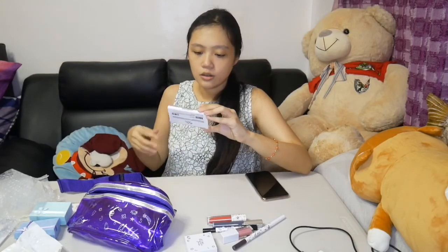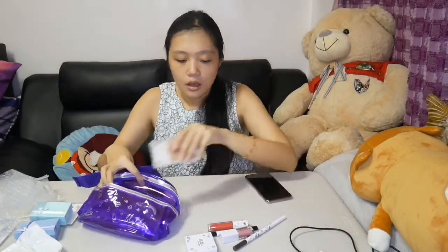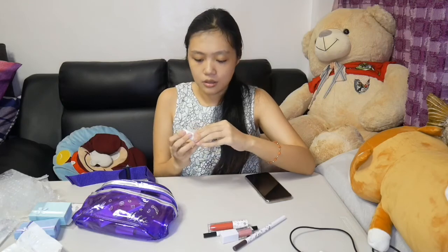Also, I got this Stardust palette, which is a highlighter. See, we got a rose gold color, a bronze color, and a Stardust white color. I got this Caroline matte liquid lipstick in a shade of gray. It's free. I also got this one, which is the Blythe face palette. So inside we have different shades. I bought the neutral colored one because I'm more of a neutral kind of person.